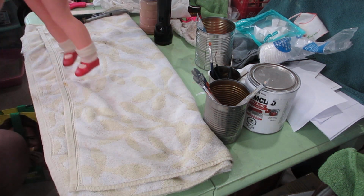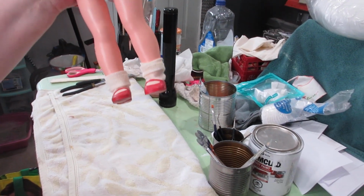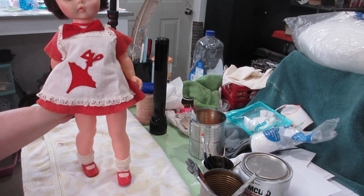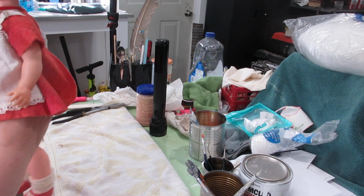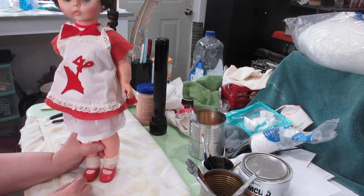She has her original socks and shoes. Her panties are there. She has the original dress. Now, somebody put this slip underneath, which I don't believe belongs to her. It probably belongs to another doll, because it hangs a little lower, gives her a little bit longer dress.